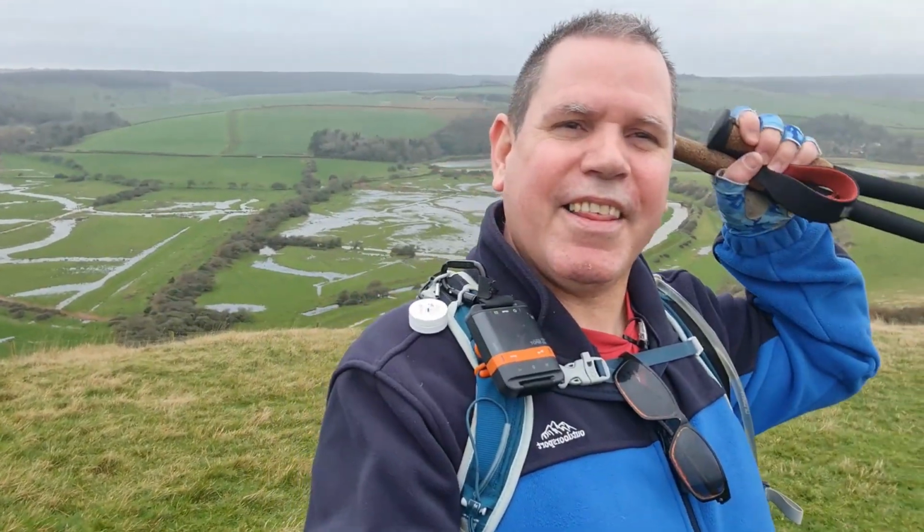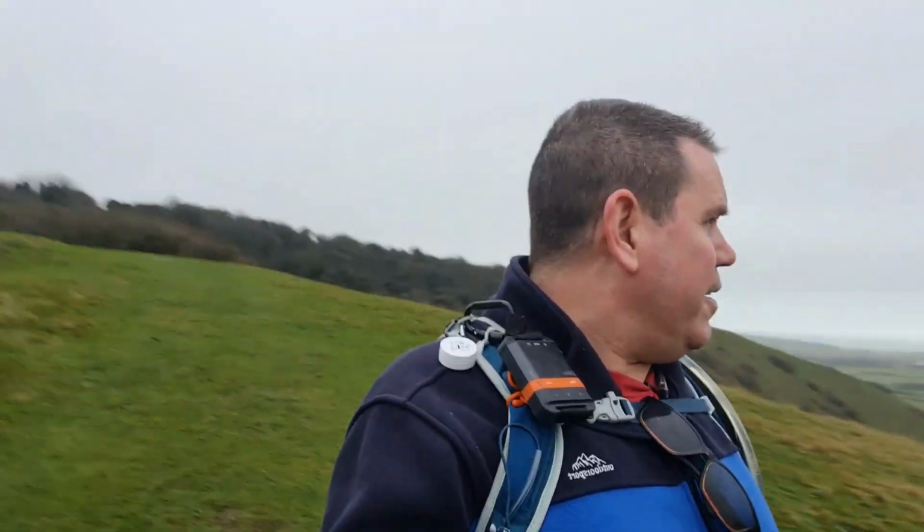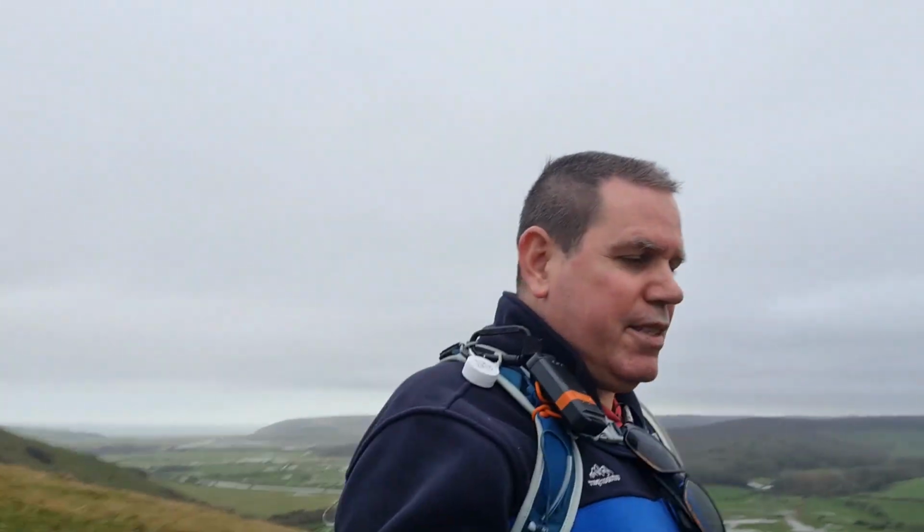As you can probably see, there's the river. That's where I'm going. Let's see how we get on. At the moment I'm nice and high up, it's not too muddy. I'm expecting mud, it has been raining a lot lately. It's not due to rain today, it's sort of cleared up, very foggy. Looking lovely, birds in the sky. Looking forward to a nice but possibly very wet walk, we shall see.